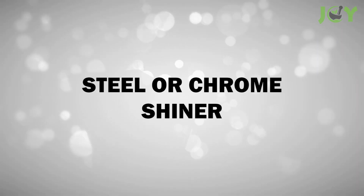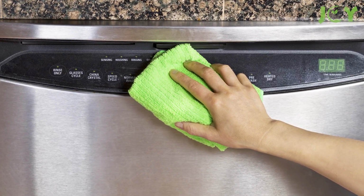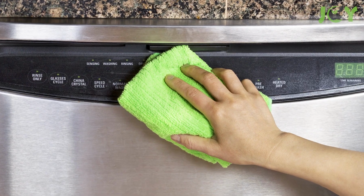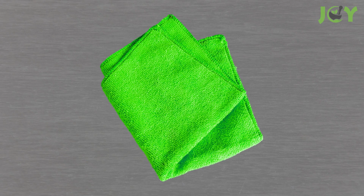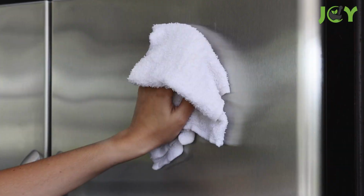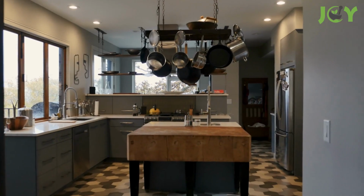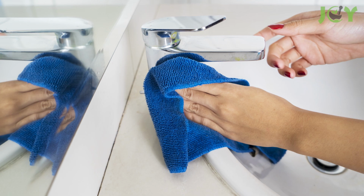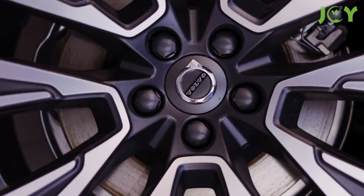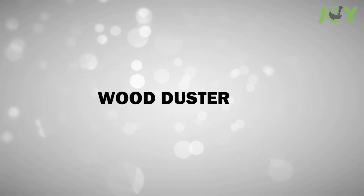Number 10. Steel or chrome shiner. Dull stainless steel or chrome surfaces can shine like new with a bit of baby oil. A small dab on a soft cloth can clean and polish these surfaces, removing smudges and fingerprints for a gleaming finish. It's an easy and inexpensive way to keep your kitchen appliances, bathroom fixtures, and even car rims and golf clubs looking their best.